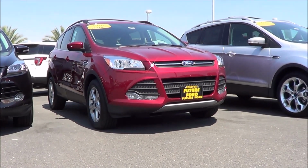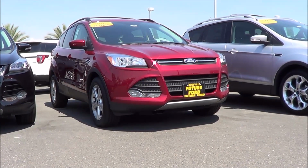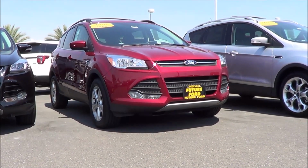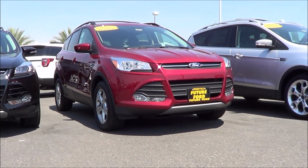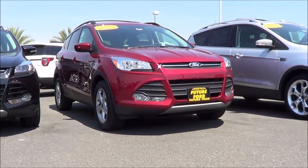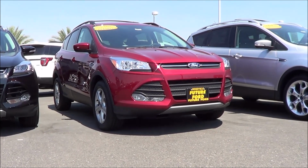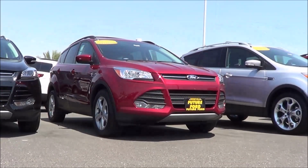The Ford Escape has long been one of the best sellers in the compact crossover class. Its combination of style, utility, and unique features is what made it such a great seller. Last redesigned in 2013, is the Escape still a good choice for 2016, or is it getting a little stale? Well, let's go ahead and check out this 2016 Ford Escape.